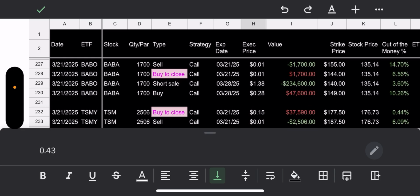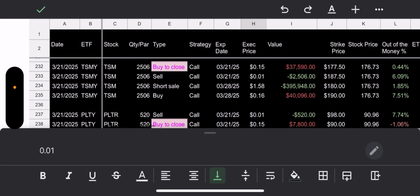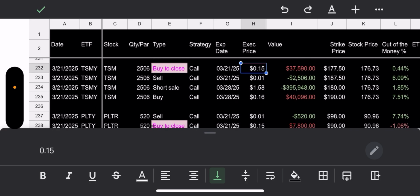BABO, how you doing? Buy to close, 1 cent. They won. BABO won. BABO always wins, right? Except when he opens his restaurant, because Jerry, very, very bad. Very, very, very bad. All right, so that's a great episode, by the way. Man, I miss Seinfeld. I haven't seen it in so long.